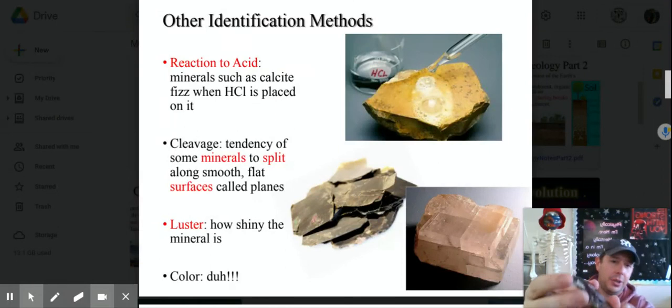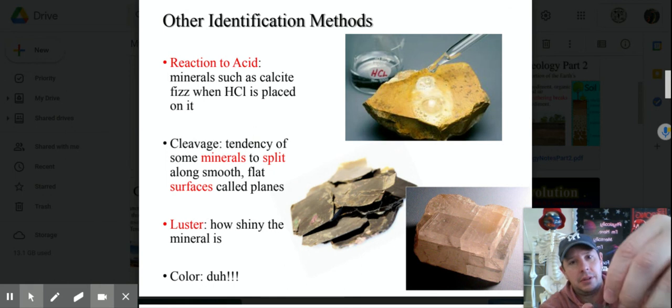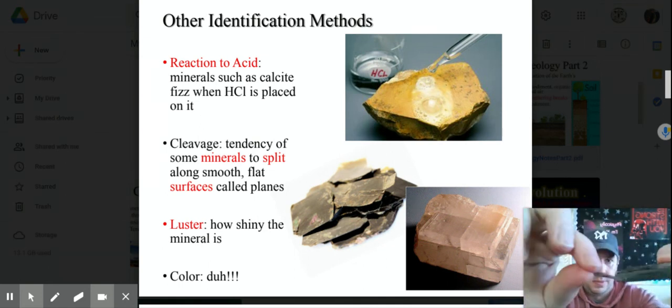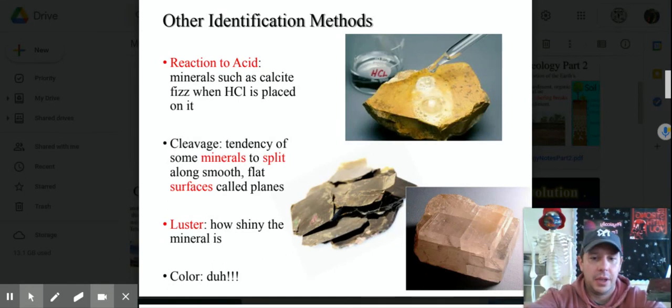But the way I like this one is because it breaks in flat sheets, which is pretty cool. Let's see if I can break a piece off here for you. Do it in the camera. Here we go. Let's see how it is. It breaks in flat sheets just like that. I dropped some on the computer. That's all right. So this is mica, and that's an example of a cleavage test. You would just see how it breaks.